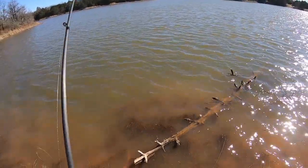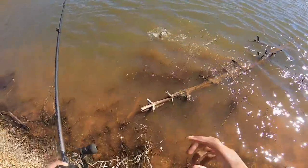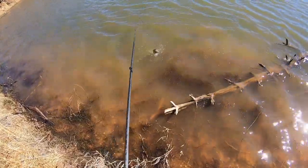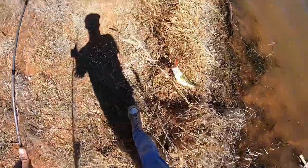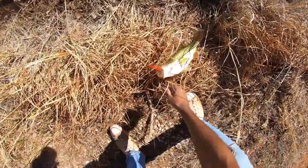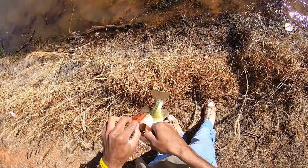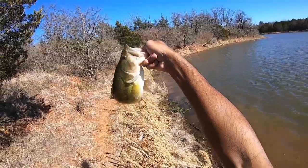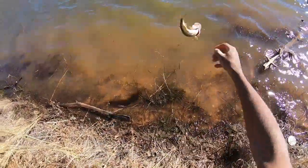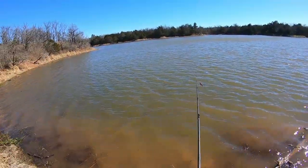Oh, yes, sir. Yes, sir. Yes, sir. He's a fighter. I was bringing it up and I just saw that bait get smacked and go right back down. There we go. There's another nice little bass. All right. Thanks for biting, bucko. I think that's bass number 9. Sheesh.